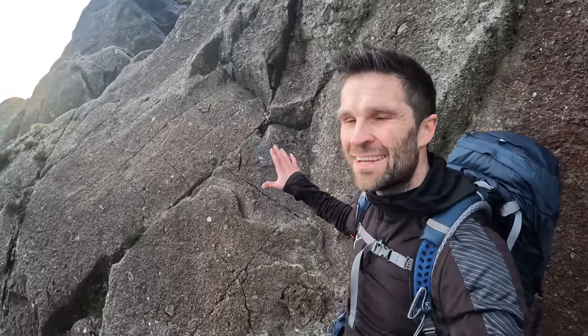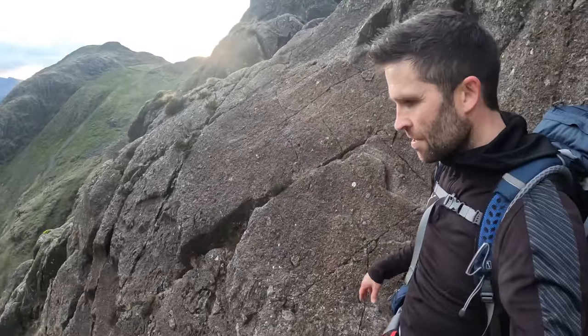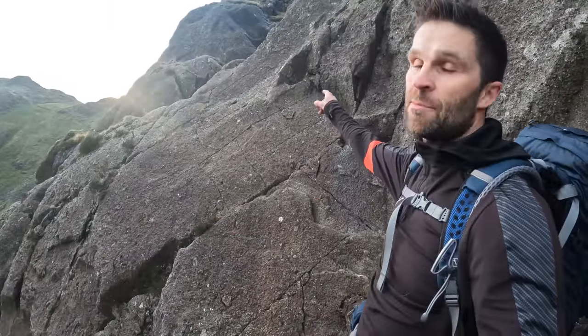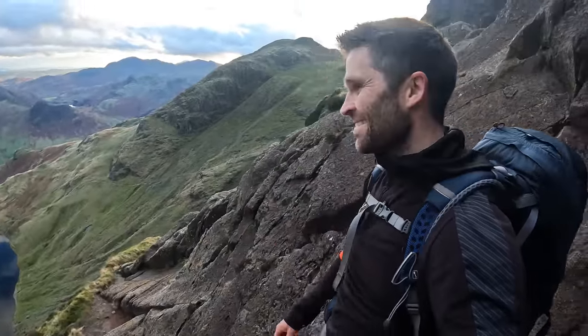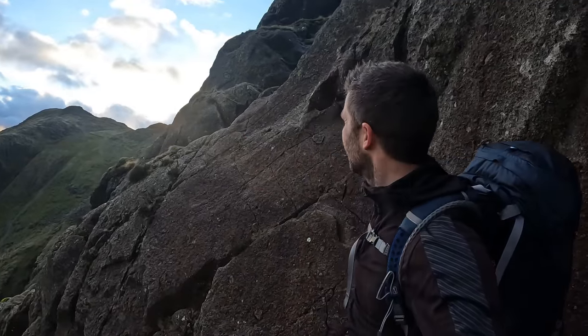I've just come to this section here. And it's a little bit awkward. It's not too bad to sort of pull yourself across with hands, but for the dog, it's quite a long fall down there, and I can't really risk that. So what I'm gonna do is get out the rope, clip him on, make him stand still here, wherever he is, and then I will climb up with the rope, and then I'll sort of pull him and just make sure that he doesn't fall down this massive section here. So, right, sun's coming out there, look at that, it is beautiful.